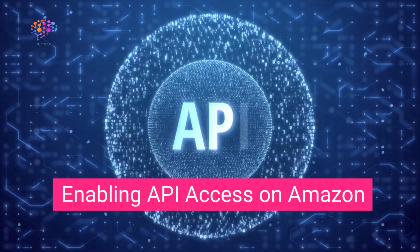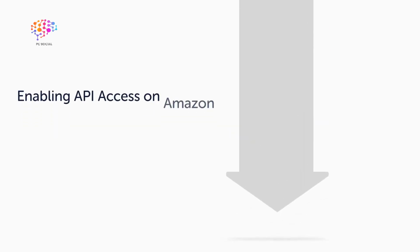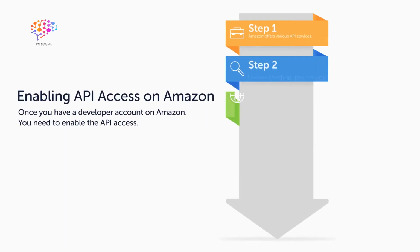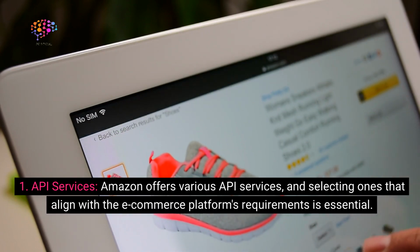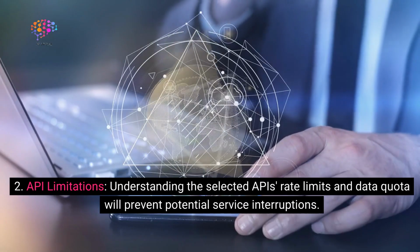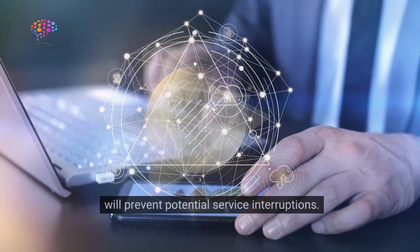Enabling API access on Amazon. After creating and securing your developer account on Amazon, it is important to enable API access. This step is crucial as it facilitates communication between the ChatGPT platform and Amazon. 1. API services. Amazon offers various API services, and selecting ones that align with the e-commerce platform's requirements is essential. 2. API limitations. Understanding the selected API's rate limits and data quota will prevent potential service interruptions.